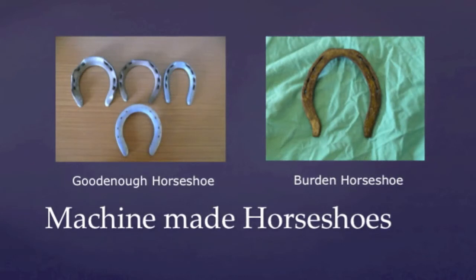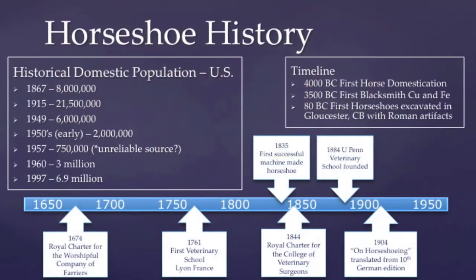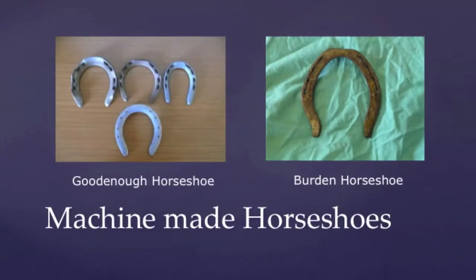If you look back at the general timeline, if I go back one more, this is a pretty important reference point right here. The first patent for a machine-made shoe was actually in 1835, but the first successful machine-made shoe really didn't happen until 1859. So at the beginning of the Civil War, about 11% of the horseshoes used by the Union Army were machine-made.